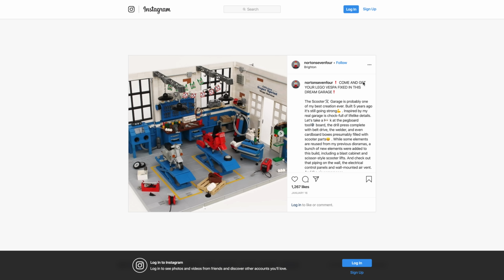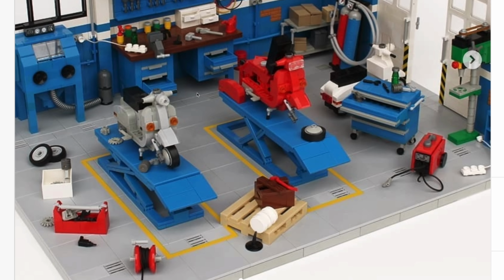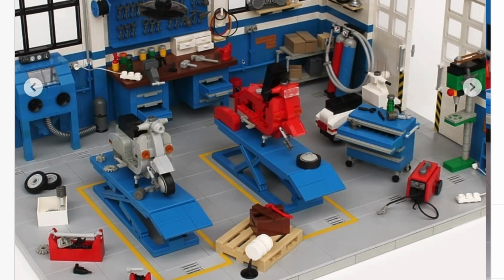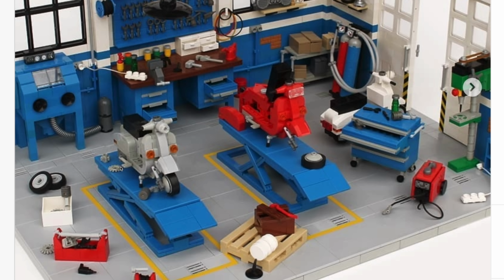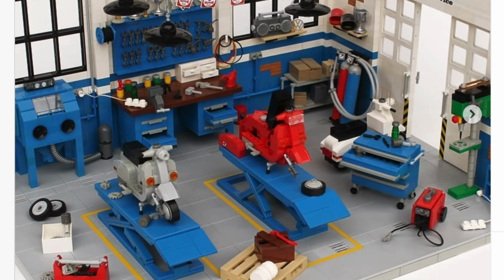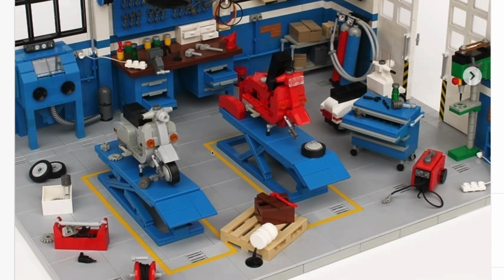From Norton74, we have a garage, and this is like a garage to fix. It looks like he's got some motorcycles in here, mopeds, so that seems to be what this garage is for. Got them jacked up so he can work on them. Very, very neat, very true to life. I would love to see some characters. This looks like it would fit perfectly with the Mini Land characters. That seems to be the type of scale it feels like it's in.